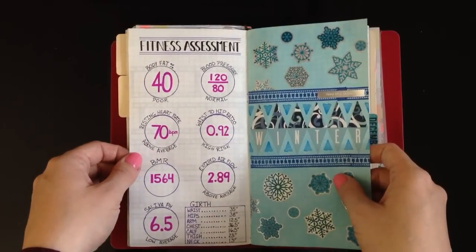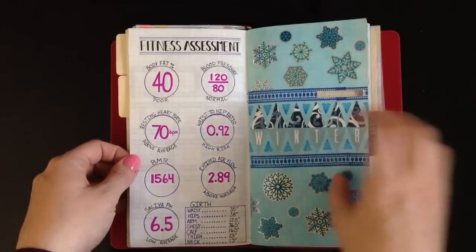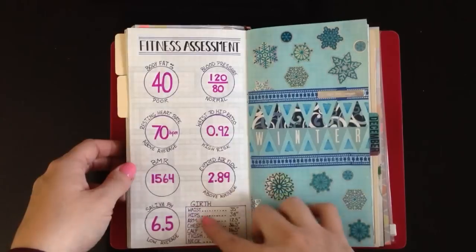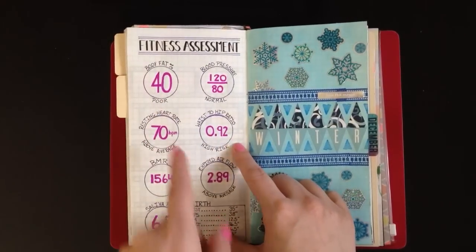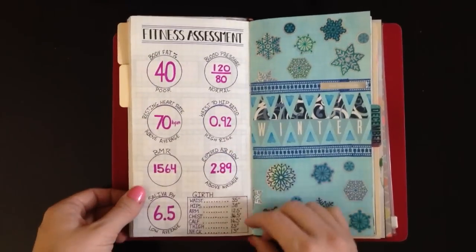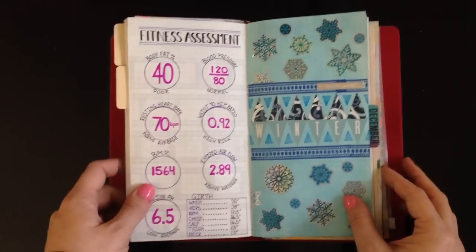And part of my healthy November goals, I had a fitness assessment done at the gym. So I took down all the numbers. They sent me a report, and I just recorded them in here. I used a circle stamp, and I just used my Staedtler fine liners to write in my numbers, and I did a little chart because they measured me too. So I got all that stuff. That's pretty cool.